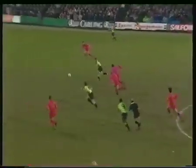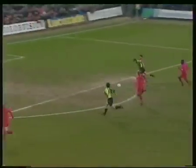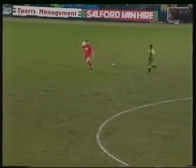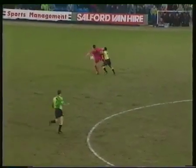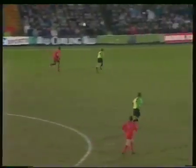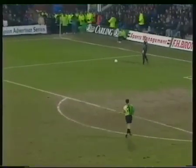Hughes, Keane. Could go all the way here, Roy Keane. Challenged by Elkins, got a foot on the ball. Roy Keane just seemed to be losing his balance as he set himself for the shot. It was a courageous tackle by Elkins, but it was a fair one.